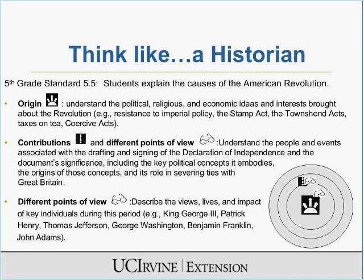And we could then understand the people and the events associated with drafting and signing the Declaration of Independence, as you can read the rest of the standard. The final layer could be, again, different perspectives, asking kids to look at the key individuals during this time period and make a comparison. So we're going to layer the student's knowledge, first beginning with the origin, then looking at the contributions and the different perspectives, and then again analyzing the perspectives of key political figures.